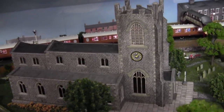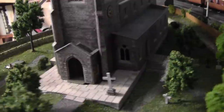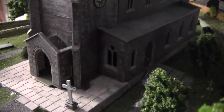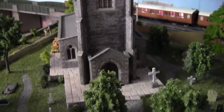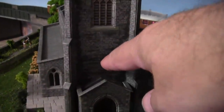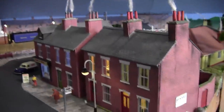And that's a Metcalfe kit as well. What I did with this is I moved the door. When you buy the kit, the door is on this side. So what I did was I just filled it in, covered it up with a bit of stone paper and moved the door to here. And you can just make out where the window would have been here. That's what I like about Metcalfe kits, you can bash them about a bit.